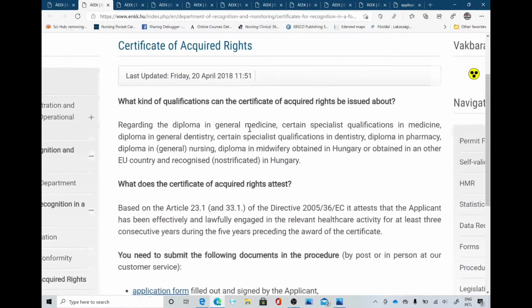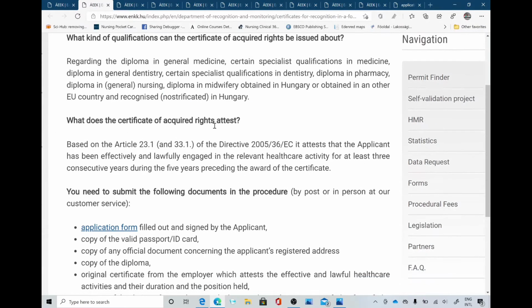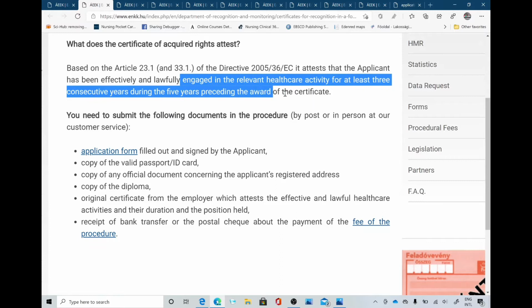Okay, acquired rights. So this certificate does what thing? It's regarding the diploma in general medicine, specialist, pharmacy, and also nursing, midwifery in Hungary obtained in another European country and recognized, nostrified in Hungary. It just says that you have basically lawfully engaged in relevant healthcare activity for at least 3 consecutive years, during the last 5 years, procedure award of the certificate. Yeah, so that's it. Not 2 but 3 years.